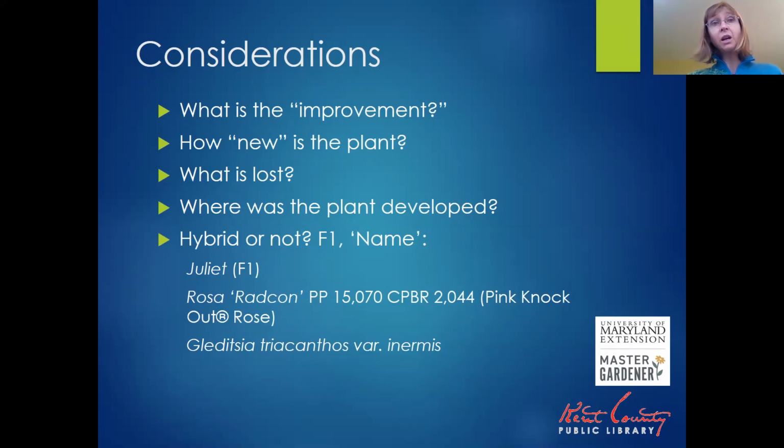And in the case of the knockout rose, not only can you tell this, but you see there's a trademark. So it also means you cannot propagate this thing yourself. That's actually illegal because it has been patented. It has been trademarked. You can only buy it. And then the other way that you can tell that something has been altered is because of this here, which means variety.